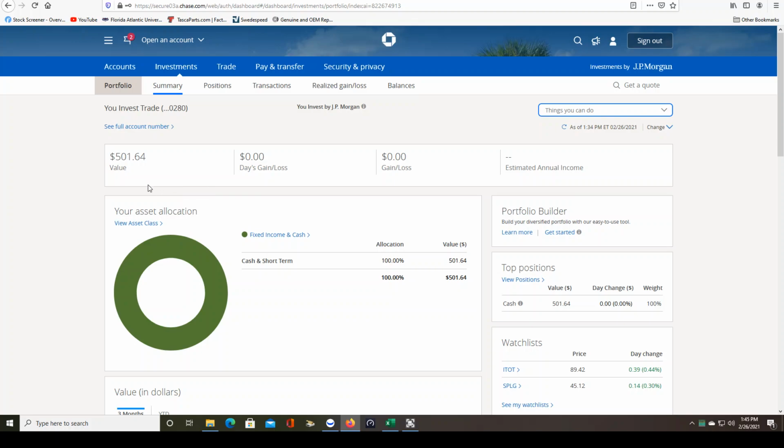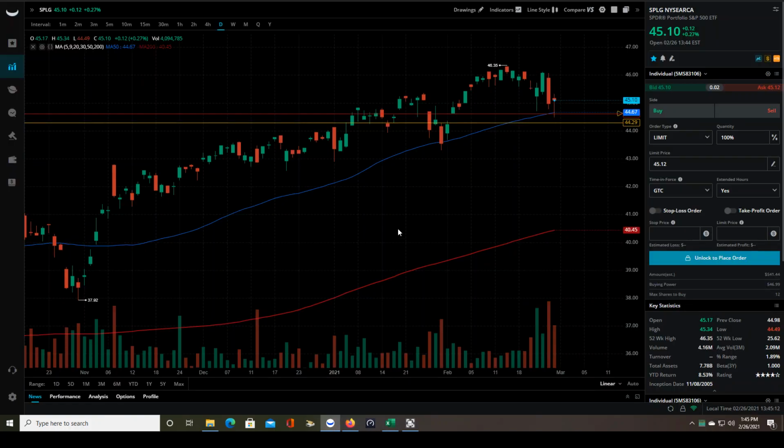But either way, that may change my entry for the next trade. I may just put everything into the next trade. So let's talk about the chart now on SPLG and see what happened with the trade.